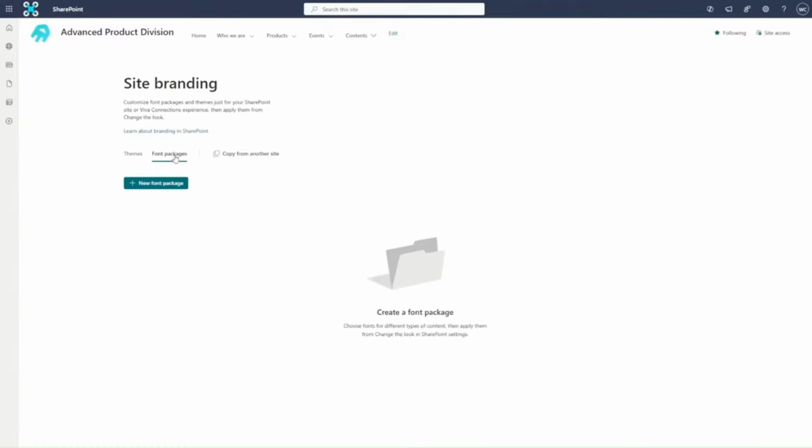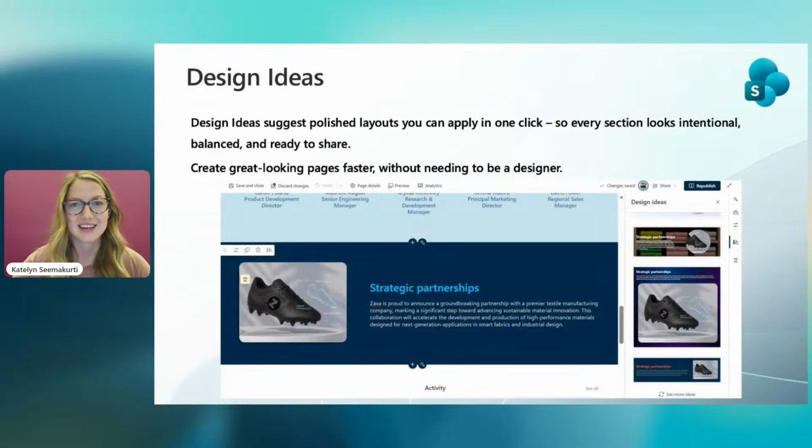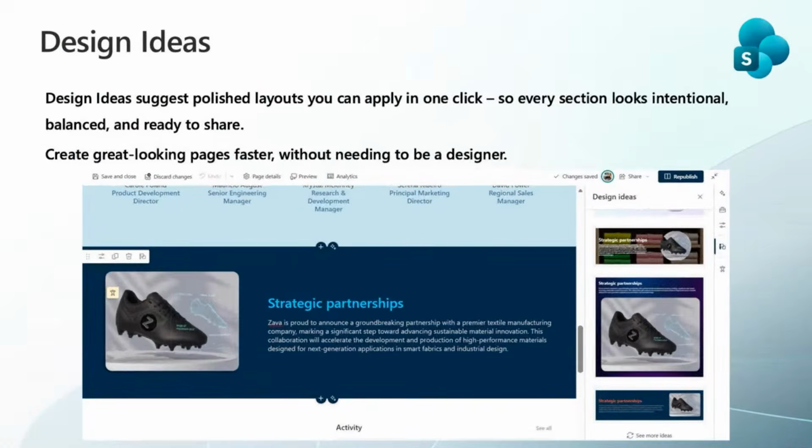So if we move on to the next feature, the next thing that I want to talk about are design ideas. Design ideas are a great way to get more inspiration for section layouts. To access design ideas, click the paintbrush icon that's at the right of the section toolbar or the same icon that's on the right side of your page. Design ideas now work across all section types, so you can even use them in your flexible sections as well.